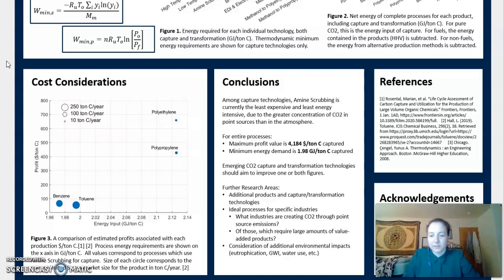There are way more products that are able to be developed, like diamond, methane, all of these different kinds of things that are also value-added products. So the next step of this project will be for me to expand the number of products that I've included to get a more broad image of where the field is and how new technologies can be developed and where those new technologies need to get to in terms of profit and energy considerations in order to be competitive in the market.